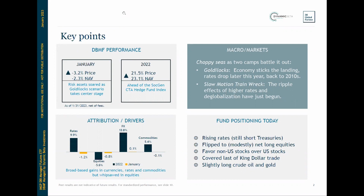Managed futures funds are trying to figure out which camp will win. There was a particularly wide divergence in performance last month among funds in the space, which happens when you get these extreme moves in markets. In our portfolio, we're seeing some meaningful rotations as funds pivot out of last year's winners, cut losses on losing positions, and hunt for the next big trade or trades.